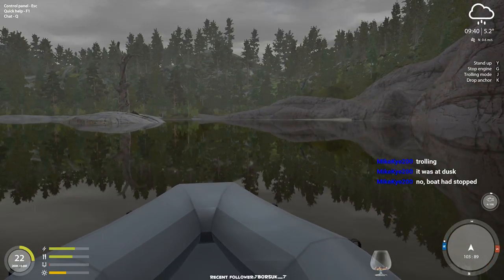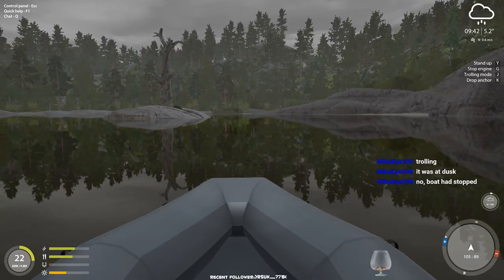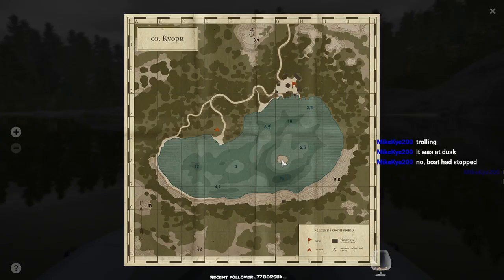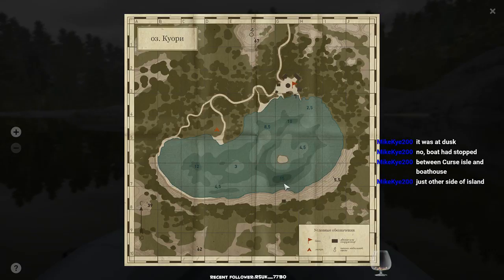So what I was trying to say, Mike, is was you this end casting along the deep? This is our deep pool, isn't it? It starts in front. That's the castle, though, that square thing there. So if we look at the corner of that, we should be straight in the middle of the deep water, and it's about two thirds away from the island and one third away from the rock. Okay, so it was the boat stopped between Curse Island and the boathouse.